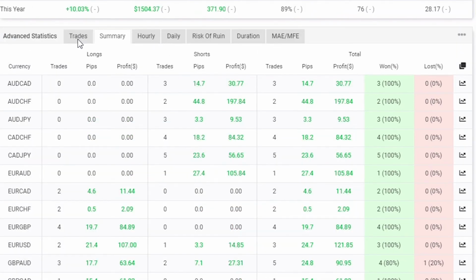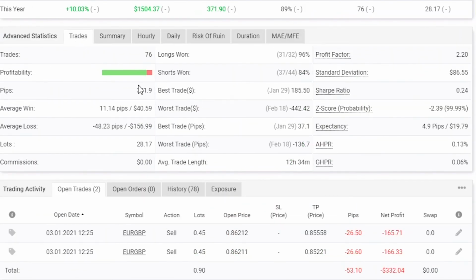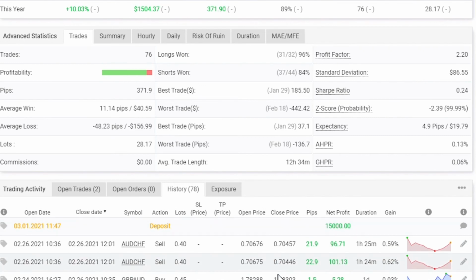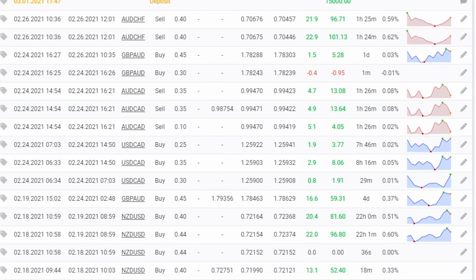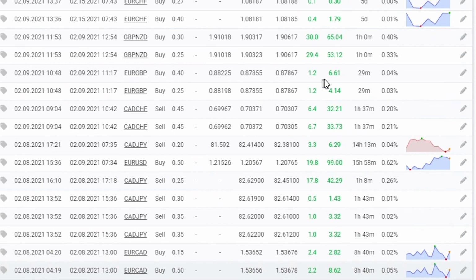Look at all these trades now. Let's have a look. 76 in total, which is not bad. So if we look at the history, look at all these gains. 0.4, 0.25, just various lot sizes over 4 pages of data. And we can see the consistency. Small consistent gains.